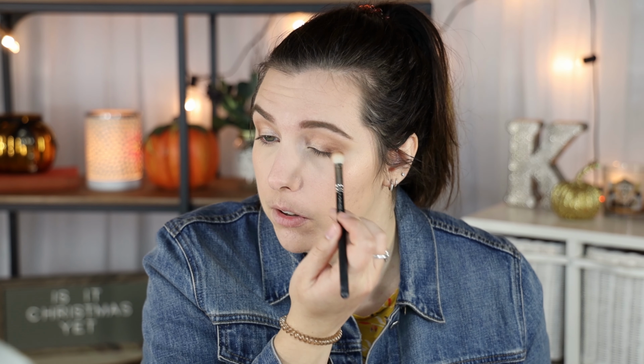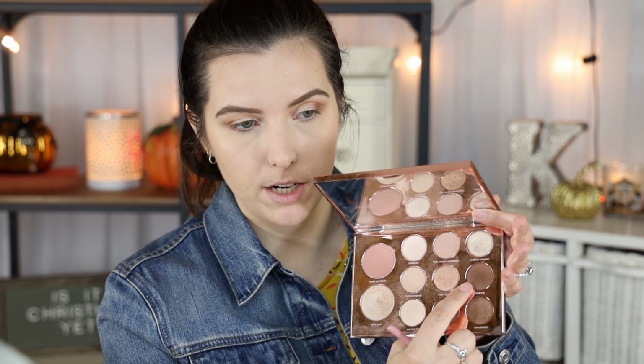I'm gonna go back in with nothing more on the dense brush. Just blend that shade into the outer V. Then for my lower lash line, I'm going to take my pencil brush and go in with the shade Road Trip one more time, this one right here, and lightly buff it underneath the lower lash line. All right, and that's it for that palette.